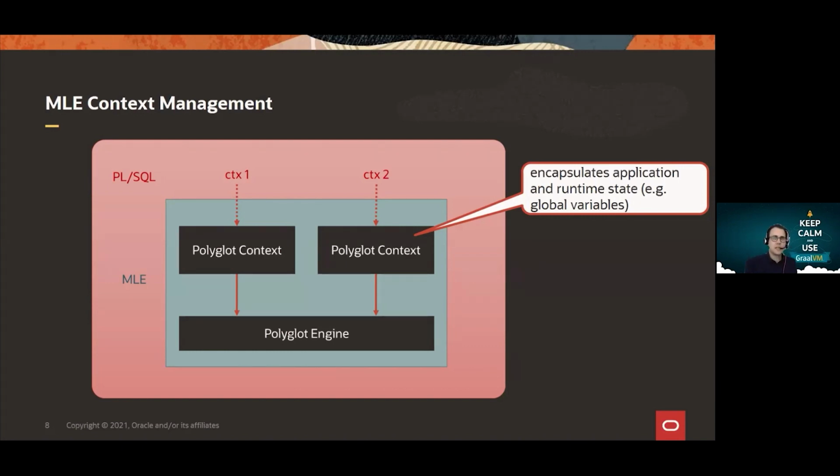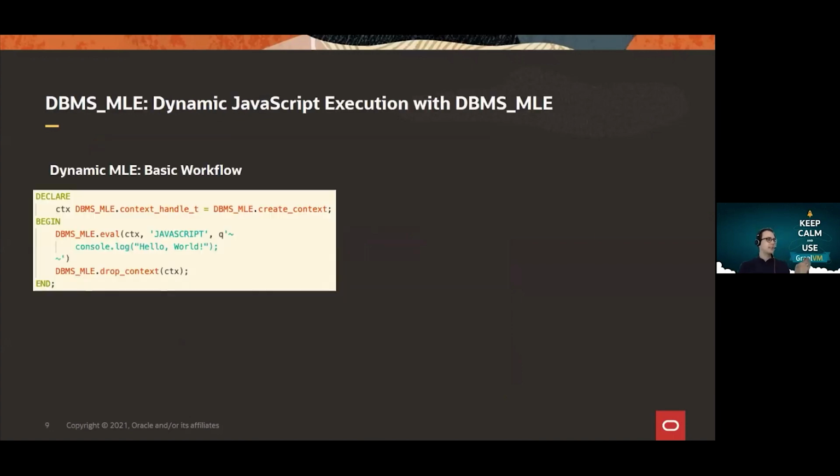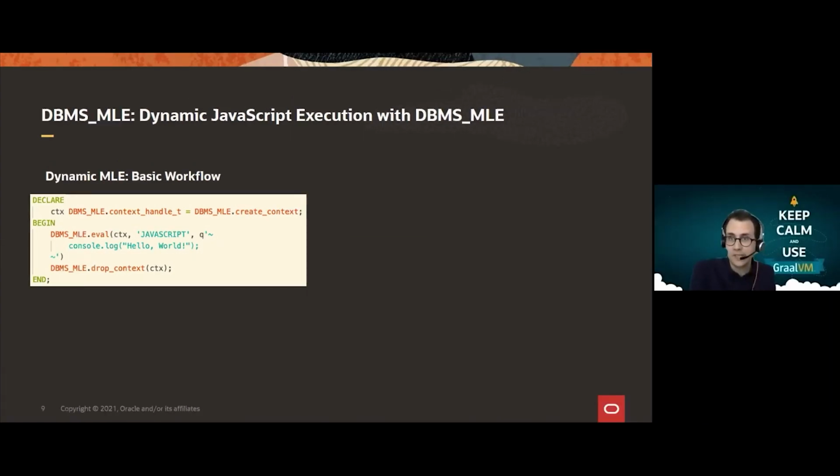Now, what does this DBMS_MLE package look like? The basic workflow is that you create a context, you get a context handle, and then you use this context handle to evaluate code. You have to give the context handle, the language, which so far can only be JavaScript, and the code itself, which here is just a one-liner, but it can be an arbitrary-length CLOB, so your program can become pretty big. And then when you no longer use this context, you just drop it.